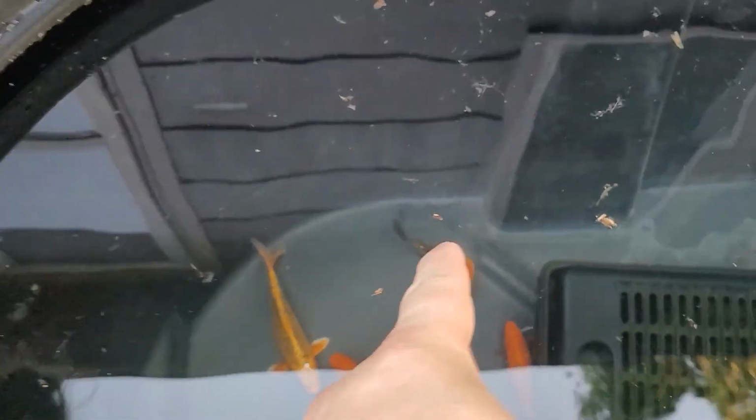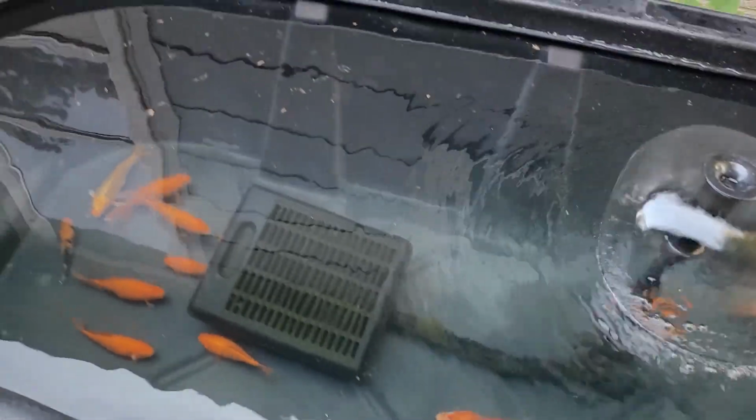I just skimmed all that stuff out and it's already back. But yeah, that little guy was the hardest to catch. But that's 1, 2, 3, and 4 koi. The rest of them are goldfish. But the goldfish will get about 1.5 feet, and the koi are going to get between 3 and 4 foot. So yeah, we're going to have some big fish, and 150 gallons will suffice for what we have.